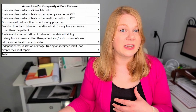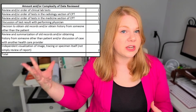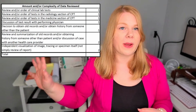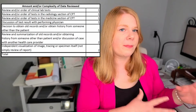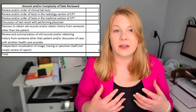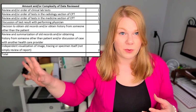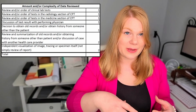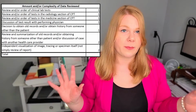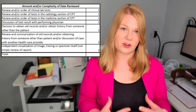So maybe you had to contact the patient's family. You called the patient's mother and got a lot of history from them, spent that time having that conversation, documented it, and said, okay, "I had an extensive conversation with the patient's mother about their past history and..." a couple of sentences of a review and summary. Or you called up the patient's specialist, a review and summary of another discussion with a healthcare provider. So you maybe called up their cardiologist, spent that time having that conversation, documented it, a review and summary. "I discussed the case with the patient's cardiologist and we agreed upon..." That's where you get 2 points, where you do the review and the summarization.